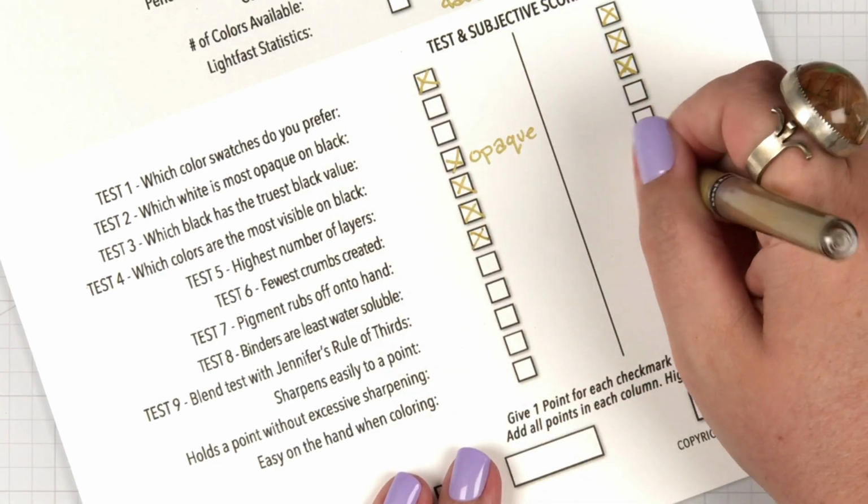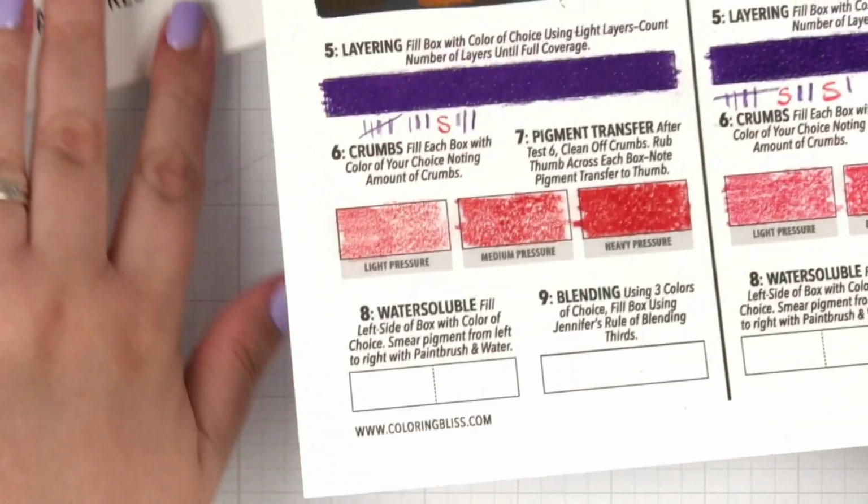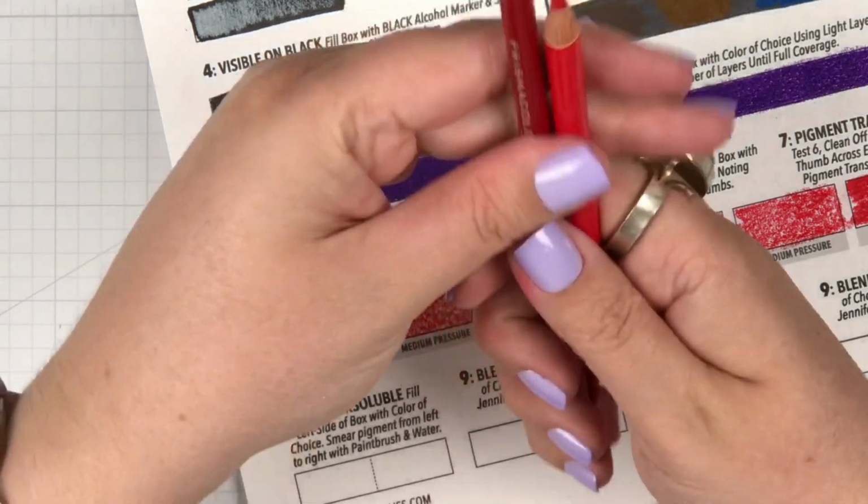Okay, so they both get a point there. Okay, now we're going to do a test of water solubility. And while I have the reds out, we'll just use our reds.